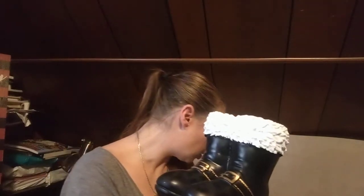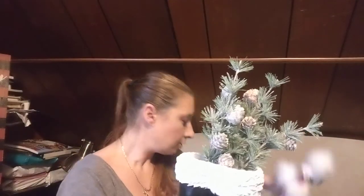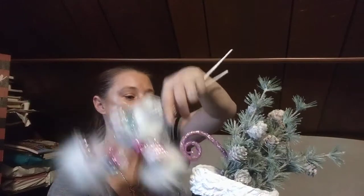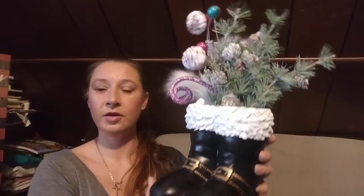Can put whatever you want in there. I would probably put a bunch of these picks and stuff inside there. Or you could put these picks inside there. And wham, bam, you've got yourself a little cool little thing.